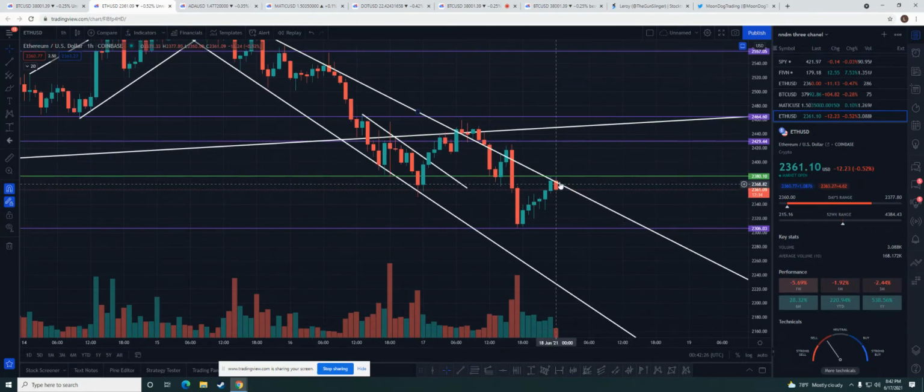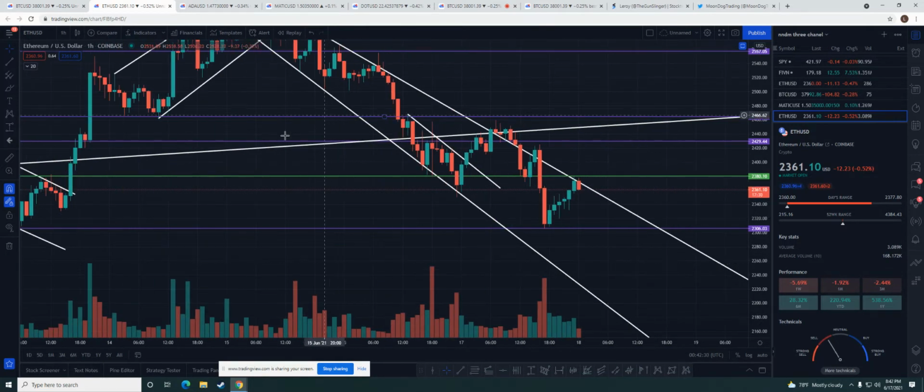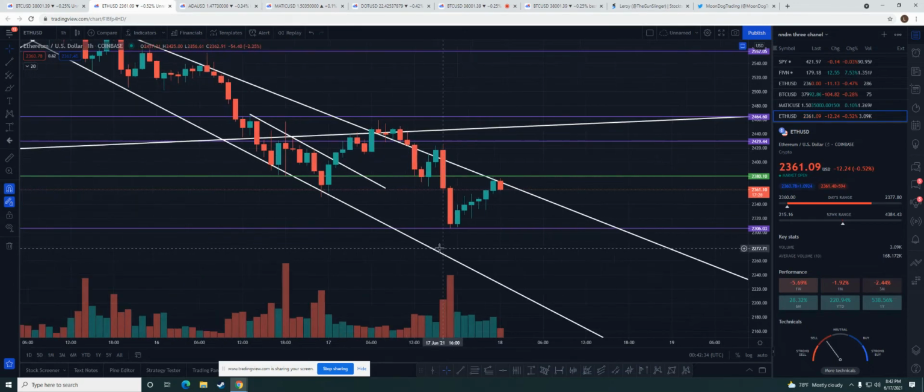We had a nice bounce here, but maybe we trade in this area, depending on what Bitcoin does. So that's Ethereum. Right now, we got to break this 2380 and then get a candle close and have this hold as support, because resistance will flip into support, okay?